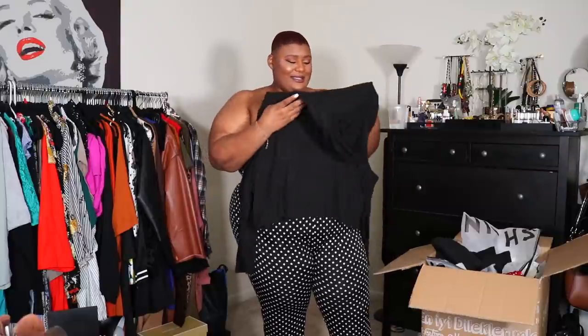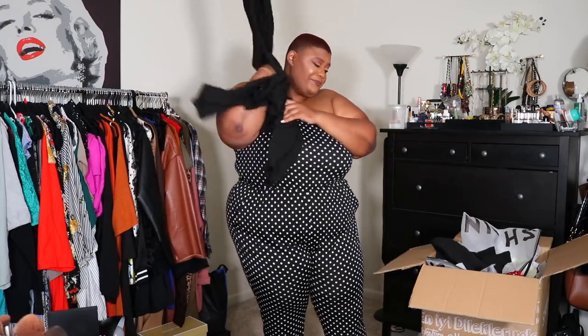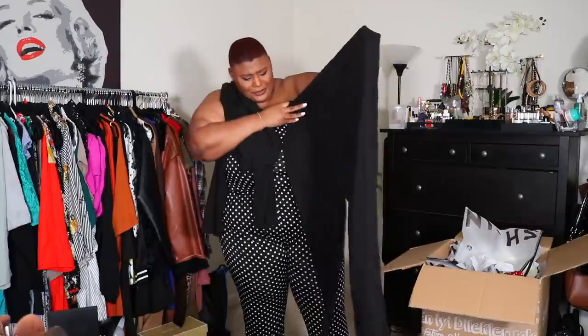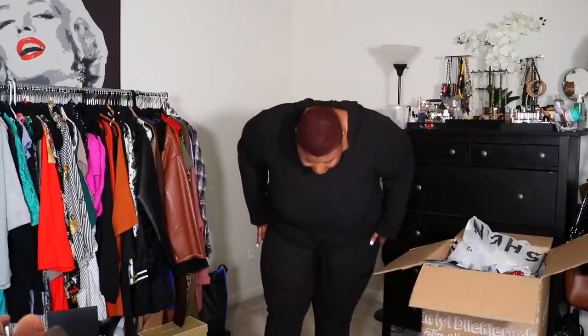So I bought this two-piece lounge set. This is a cropped black hoodie, which I think will fit no problem. Per usual, it's the pants that I'm worried about, okay? Will this cover the cheeks? Is a mystery question. Oh, yes it will. Okay, let's try it on. This might be an Instagram post. So this is what it's looking like.